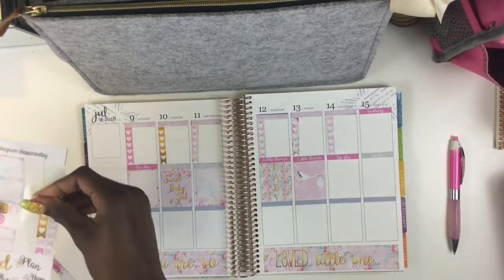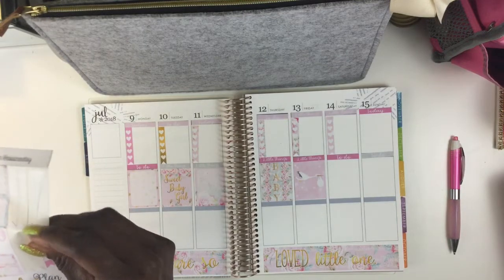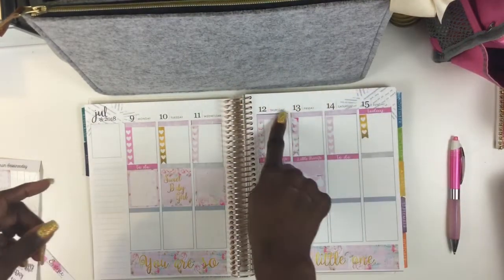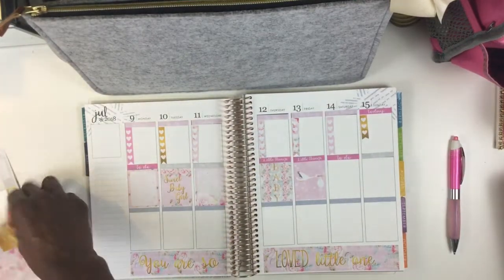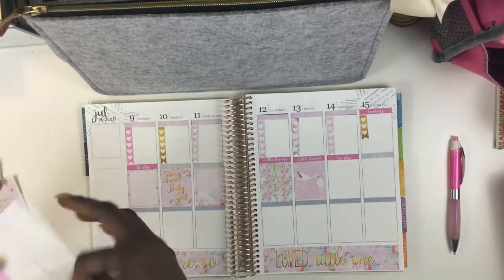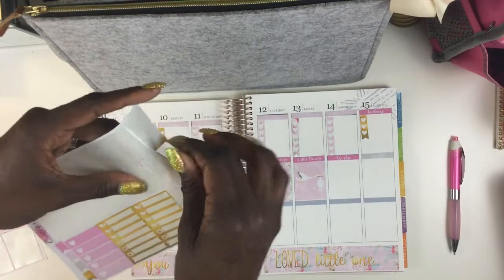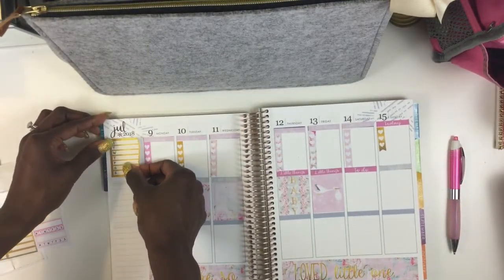I have some little page flags, which I will use for Sunday. And I'm not a perfectionist. I know some people can get a little, I've watched videos where they'll hate it if they don't put the sticker right. I'm not that person, so you won't catch me doing that. And then what I've been doing in here in my planner, these types of stickers where it's like the Monday, Tuesday, I'll use this for cleaning, like keeping track of cleaning the house up. So I'll go ahead and lay that there.